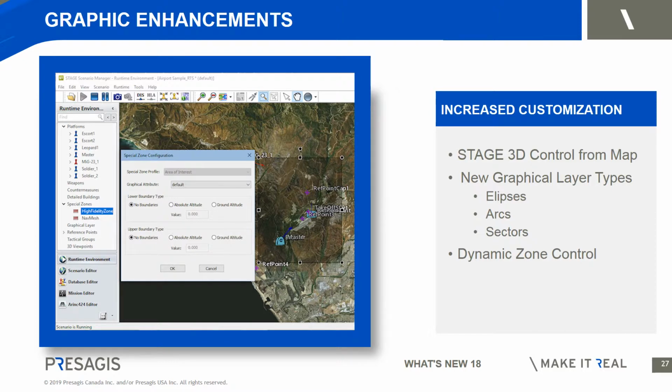New graphical layer types. Ellipses, arcs, and sector object types can now be added from the graphical layer tool. Dynamic special zones. Special zone location, shape, and dimensions can now be modified in runtime from the Stage Scenario Manager runtime environment. Previously, special zones could only be modified in runtime through the Stage SDK.